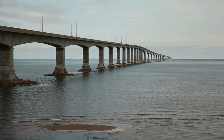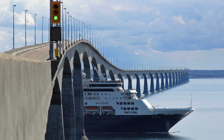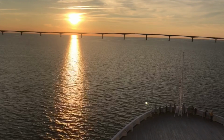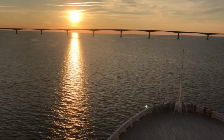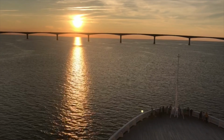And then one more thing to mention, and that is dependent on your itinerary and the size of the ship that you're actually sailing on, you might actually be sailing underneath the Confederation Bridge. This bridge was opened in 1997 and it connects the island with mainland Canada. Spanning 12.9 kilometers, roughly 8 miles, across the Northumberland Strait, it is the longest bridge in the world that goes over ice-covered waters at certain times of the year.